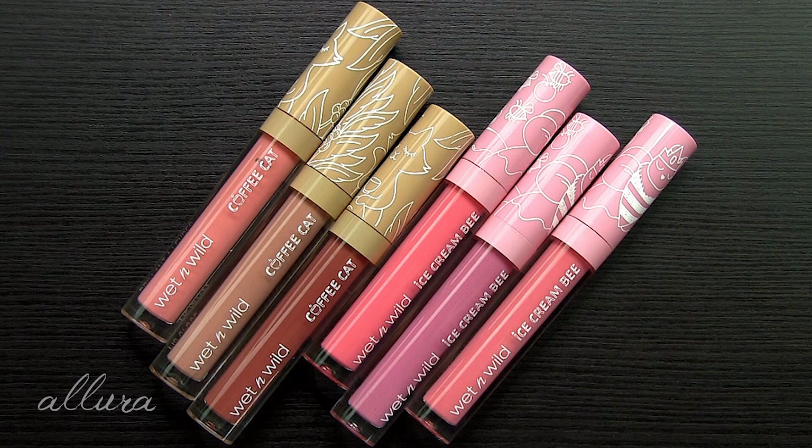If we then go to the Ice Cream Bee lip gloss descriptions, it says the new Wet n Wild Ice Cream Bee lip gloss will keep your buzzy lips glistening as sweetly as ice cream. All will envelop your lips in sumptuous, reflective moisture. The formula is enriched again with those same oils as described before. Go ahead and treat yourself with this brilliant pearl pigmented luster to bring all the busy bee boys to your yard. And oh, beehive. All right, so from the description, it sounds like maybe the ones in the Coffee Cat section are cream and the ones from the Ice Cream Bee ones have shimmer in them, but let's go ahead and see.